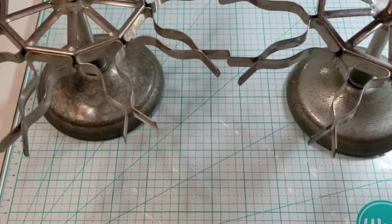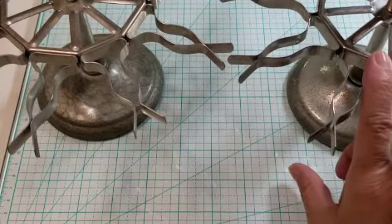I have a collective haul from Goodwill, Dollar Tree, Walmart, Michaels, Hobby Lobby, and of course Tuesday Morning. We all love shopping at Tuesday Morning. So let me start with Goodwill.